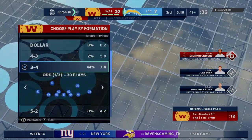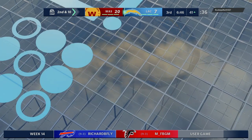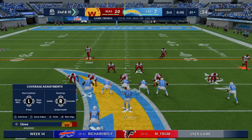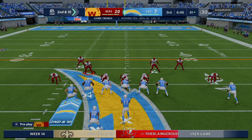Defensively to force incompletion. Now, even though this drive started in plus territory, they're still not in field goal range yet. So they can work towards another couple of stops and not allow that turnover to hurt.